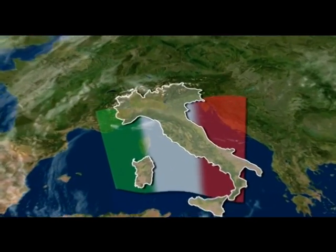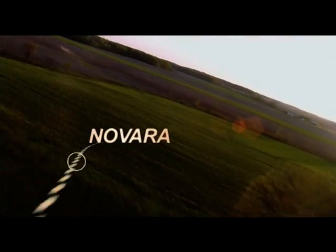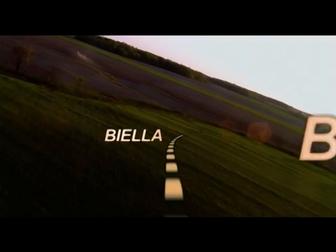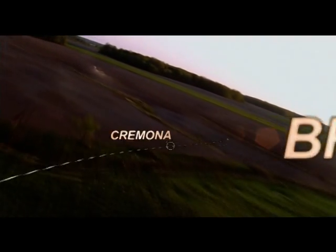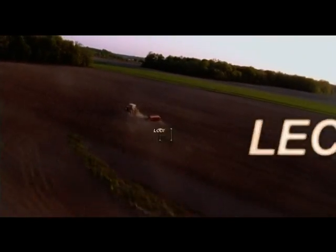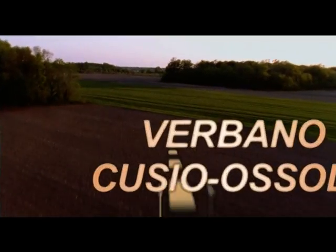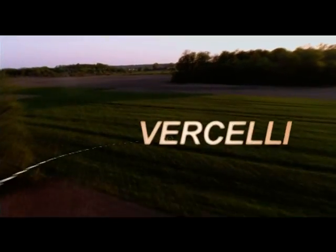In the European Union, the only real Gorgonzola is produced here. In the provinces of Novara, Bergamo, Biella, Brescia, Cremona, Como, Cuneo, Lecco, Lodi, Milan, Pavia, Verbano Cusio Ossola, Varese, Vercelli, and the territory of Casale Monferrato.